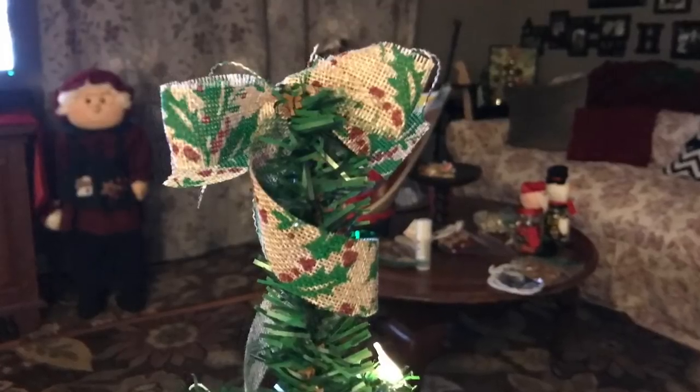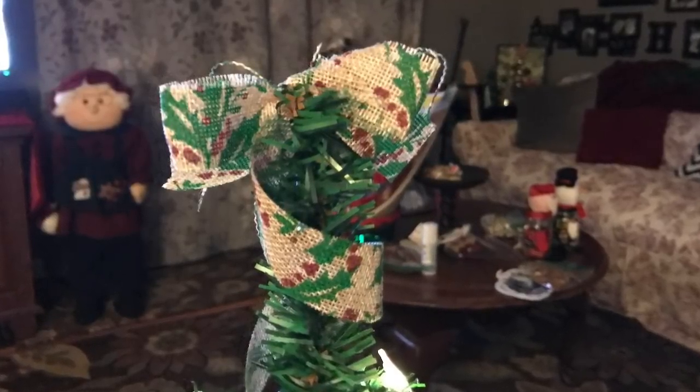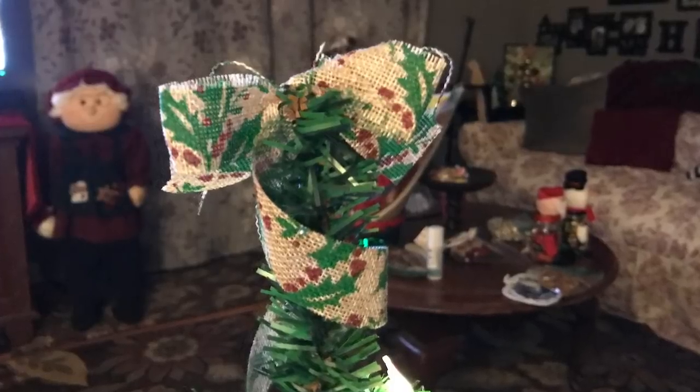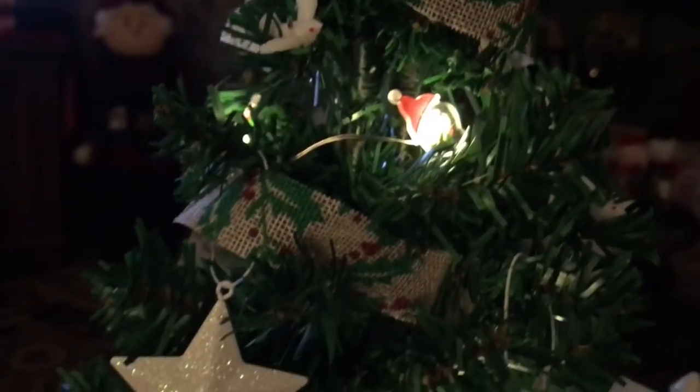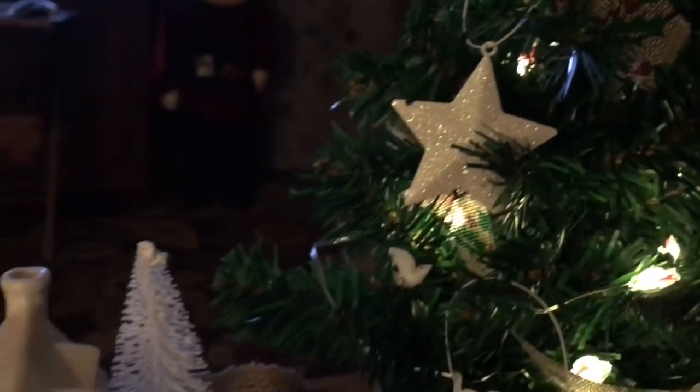I cut that burlap ribbon from the Dollar Tree in thirds to get a thin enough garland to wrap around some of the battery operated lights from the Dollar Tree. These ones look like Santa hats. And then I had some little ornaments that were from the Dollar Tree, and from when the kids come around and sell wrapping paper, I had a little set of ornaments that said peace, hope, and joy. I just love them, and I hung them on the tree.